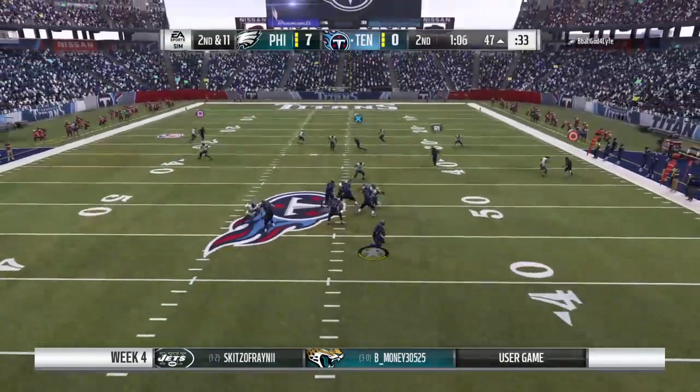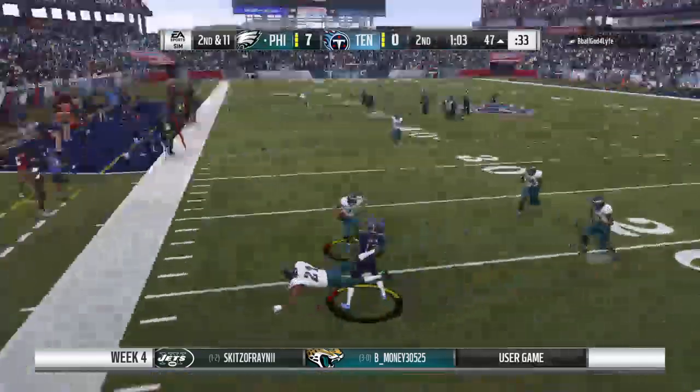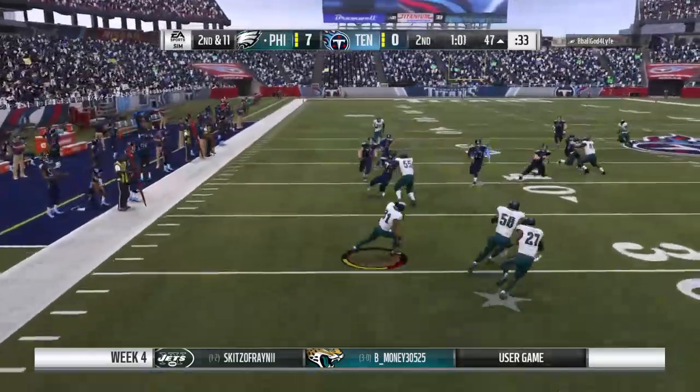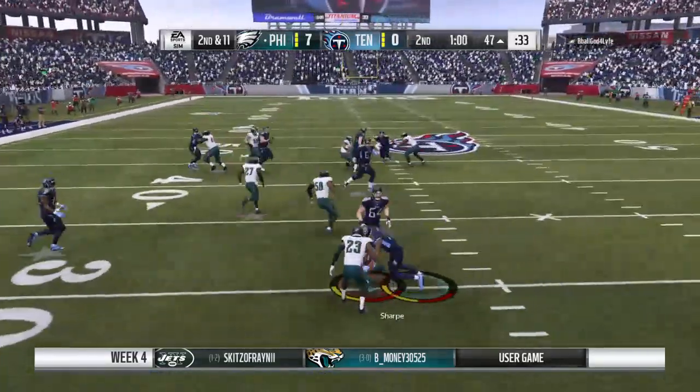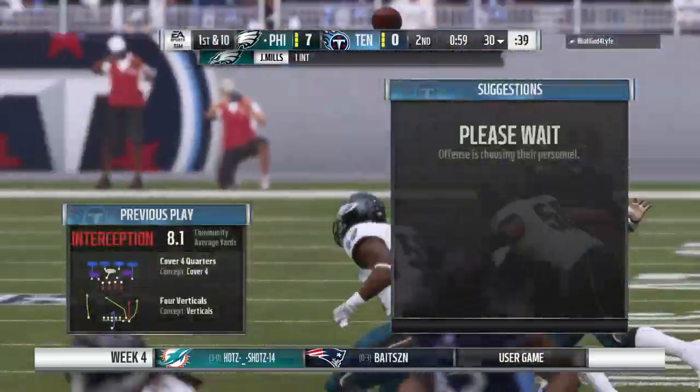Now a second down throw for Mariota. Moving backwards on first down. He rifles one that's intercepted. Picked off by Jalen Mills. And he will return this one to the 30-yard line.